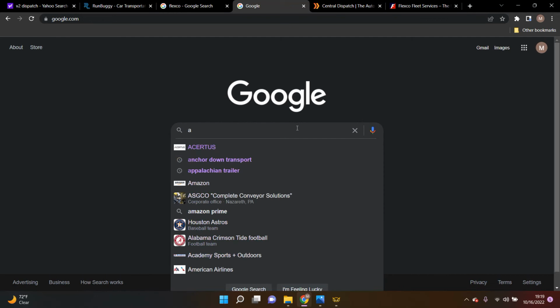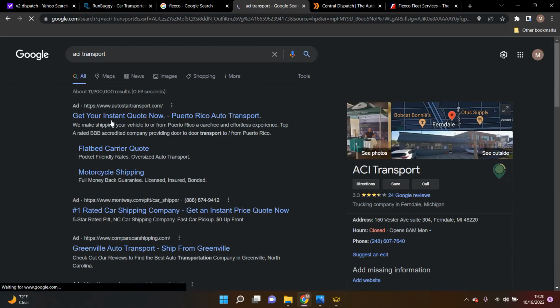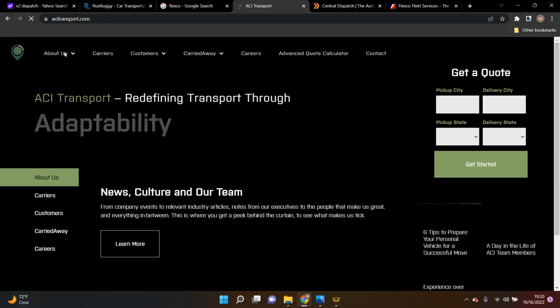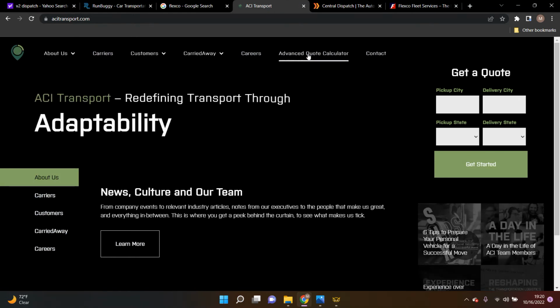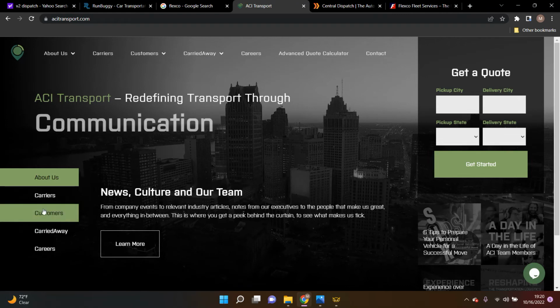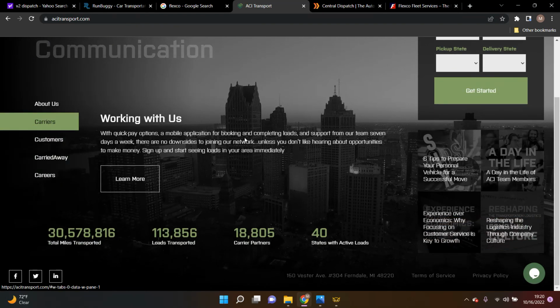I think ACI actually has their own. Let's see, ACI Transport, I think is what it's called. So ACI Transport, that's the website. They use their stuff through the Carry Their Way app where you can look up all their information on the phone and so on and so on.